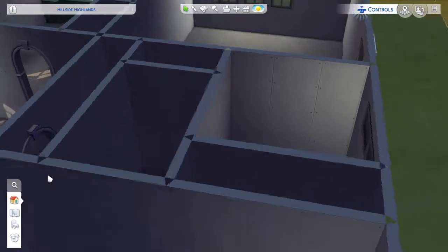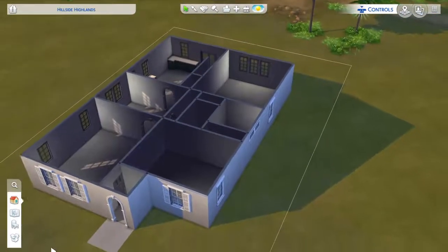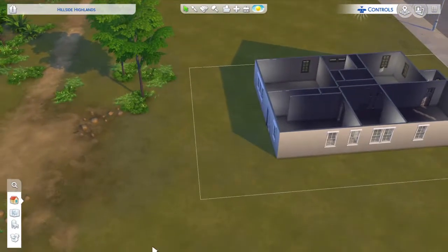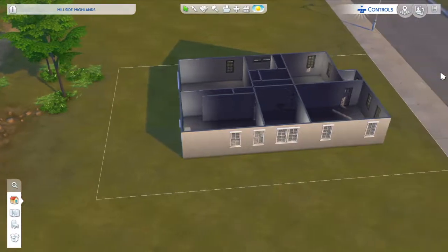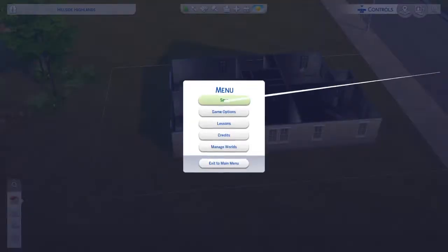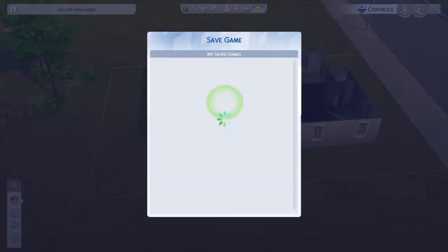All right. Okay, everyone. I'm going to save this. And it's actually a pretty long house. I might actually have to move it to a different lot. Yeah. So I'll do that later. I'm going to save this right now. But this will be part two later on.